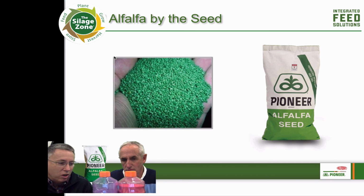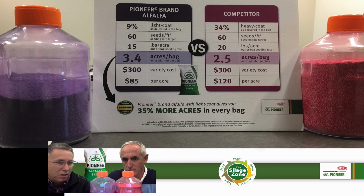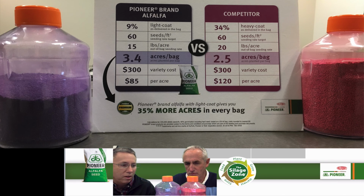So you've got these jars here that show some that have heavy coats. That typically means upwards of 34-35% of inert material, stuff that does not have any value to the seed, versus what we have is a 9% coat. In our 9% coat, we call it a light coat, but we're using a fungicide, we're using an inoculant in there, and then just a polymer to make it flow smoothly through the planter. So as you might imagine, there's some pretty big differences between a 9% and a 35% coating.